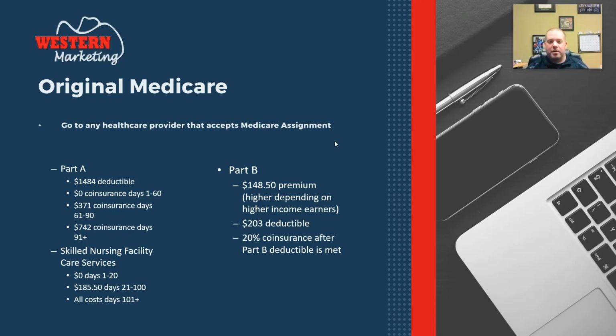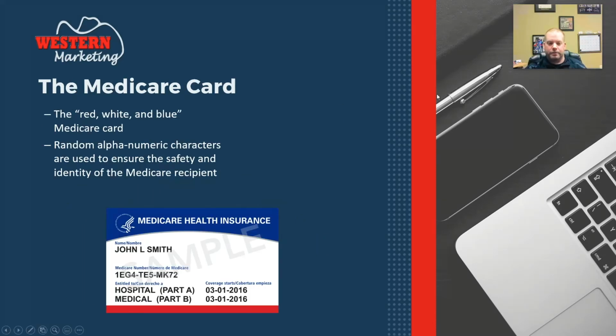Part B operates a little bit differently. There's a $148.50 monthly premium, which could be higher depending on higher income earners. You do have a $203 Part B deductible that must be met before Part B will pay out. And then after that, Part B covers roughly 80% of your bill, and you would be stuck with a 20% coinsurance after the deductible is met. Again, it might be in your best interest to get a Medicare supplement policy to help cover some of those costs, which we'll go over in a later video.